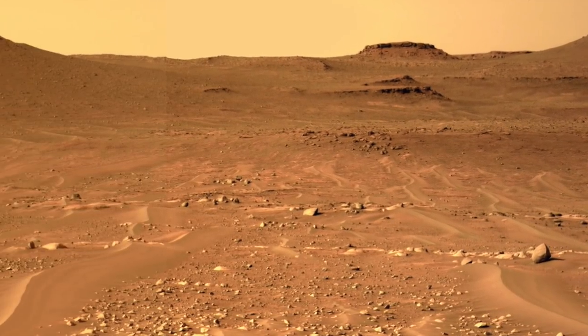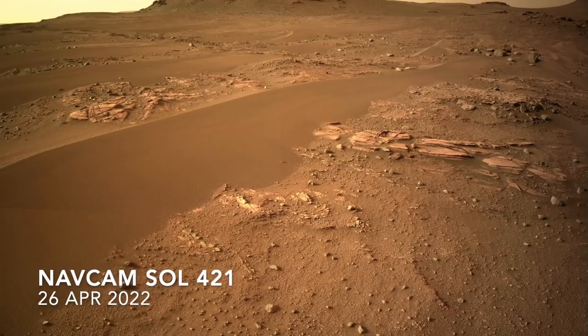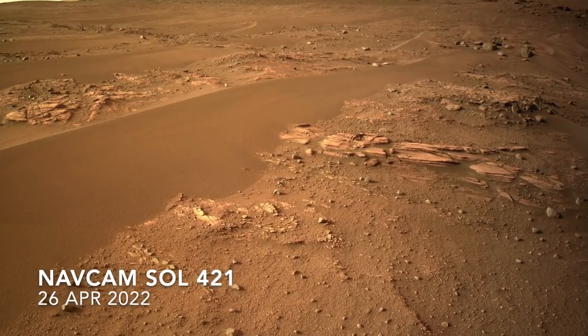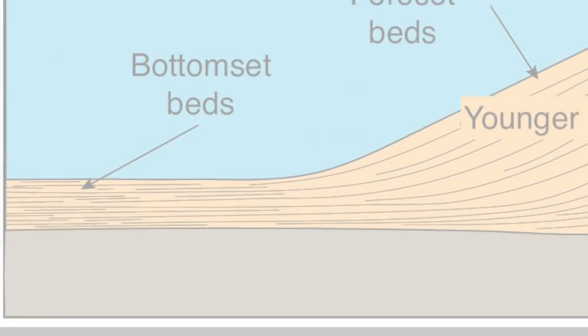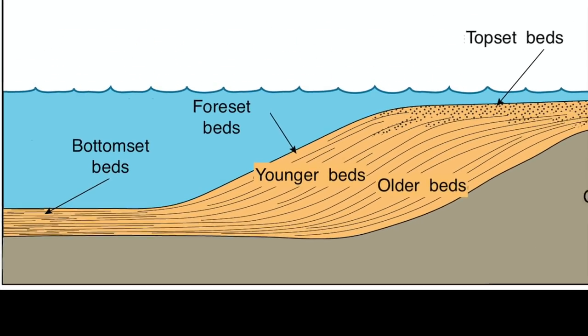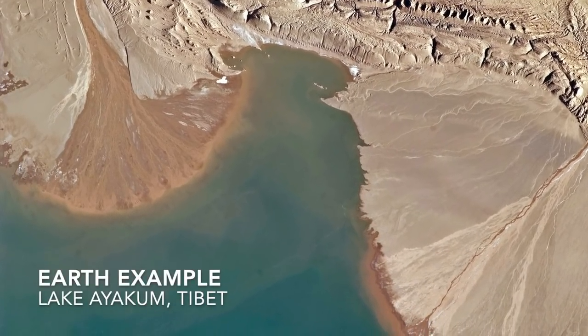From its next stop, Perseverance was rewarded with views of thin, flat layers of rock. These look like bottom-set beds formed when this was a deep water location, with the finest sediments being deposited away from the more turbulent action closer to the main delta.